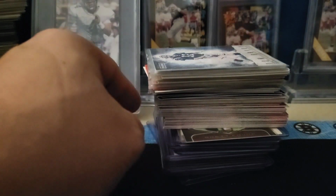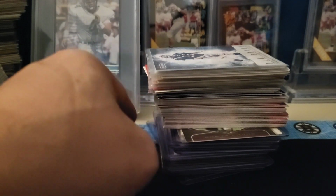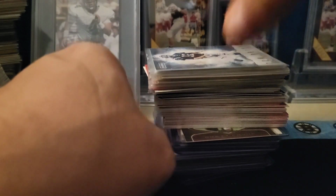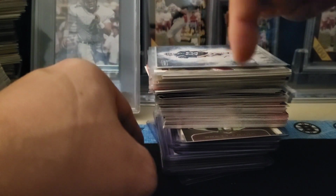I did ship stuff on Friday, so this would just be Friday, and then Saturday and Sunday. As you can see, had a pretty good weekend, so lots of stuff. Bunch of bulk in here, which is nice.